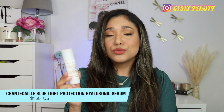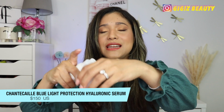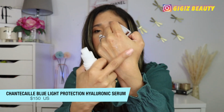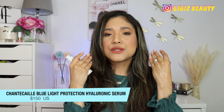Next product is this one by Chantecaille. It is their Blue Light Protection Hyaluronic Serum. I've talked about this before. This is also a really nice gel consistency, just like a hyaluronic acid. It is transparent. It really sinks into the skin so nicely, but it feels so soothing, so hydrating.